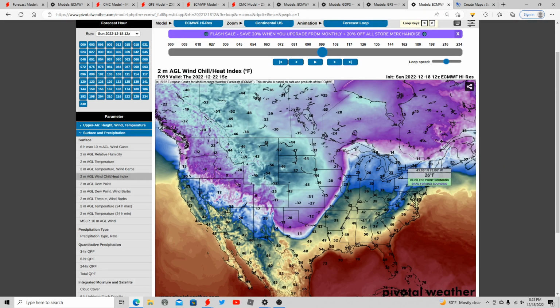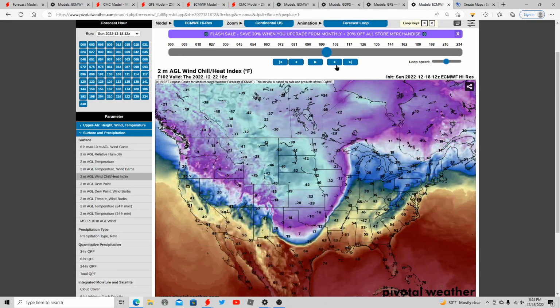All right, last thing we're going to check out before we end this video is the wind chill. We're going to be talking about life-threatening wind chills, and I think that's kind of an understatement. Look at these wind chills the European model is spitting out. 50 to 60 below zero Thursday morning across parts of Wyoming, the Dakotas, Nebraska, back into parts of Montana. That is some serious cold. But we've got wind chills below zero as far south as the panhandle of Texas and the majority of Oklahoma.